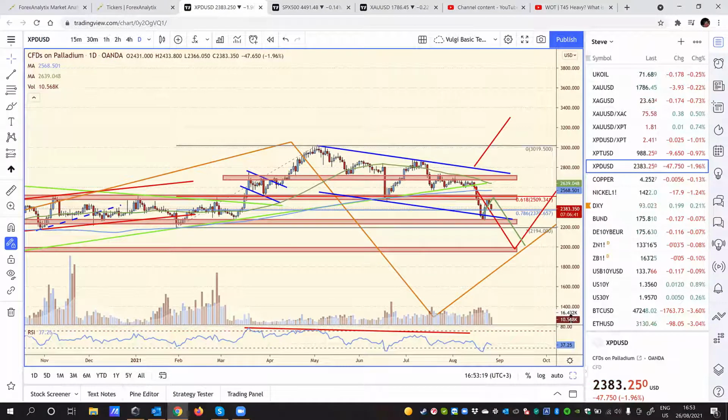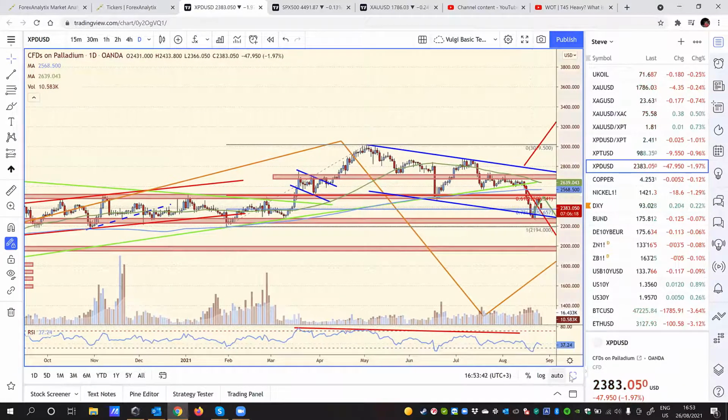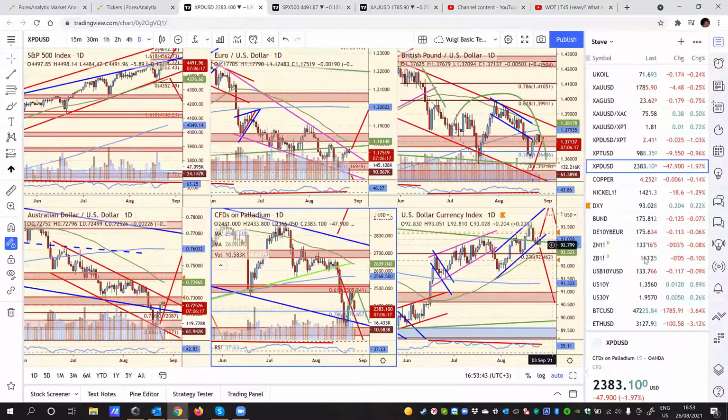We had talked about the significance of this resistance area just as we were beginning trying to rebound higher. As long as we trade below 2,500, I think you can safely be on the short side. Above 2,500, I would be going back to neutral until we see a break above the channel. So below 2,500, being short makes sense.